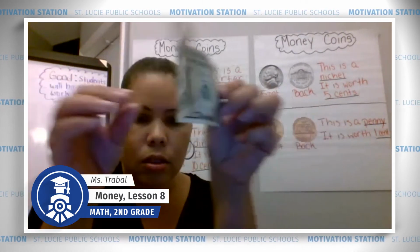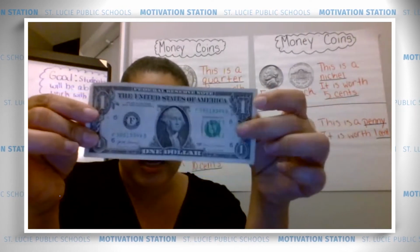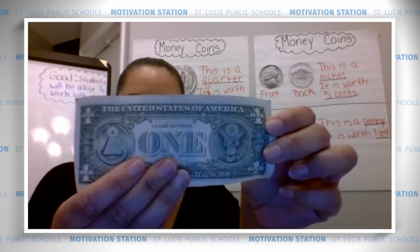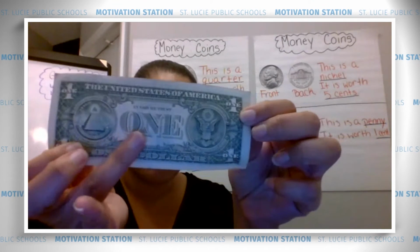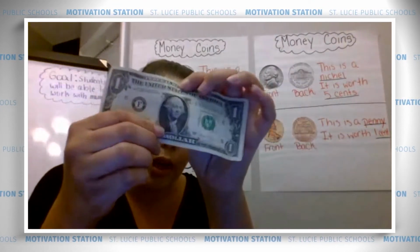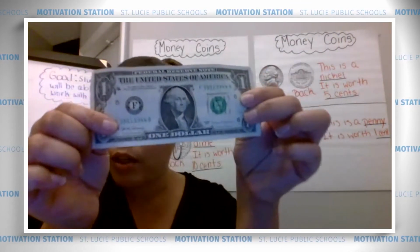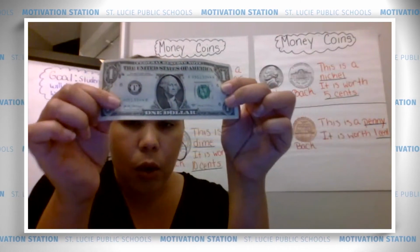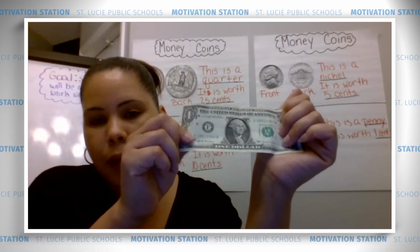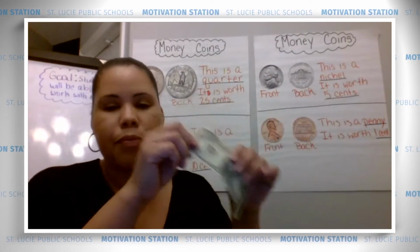looks like this. This is the front. And notice the large ones on the side. And then the back says one in the center, one on the sides. Also on the front, we have another picture of George Washington. And so this is a $1 bill. And 100 pennies is the same as $1 bill, because 100 cents makes a dollar.